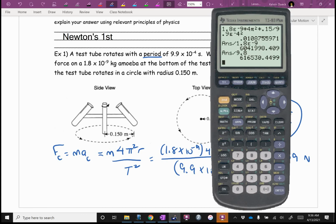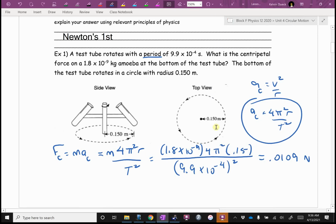As I said, this is a massive force as far as that amoeba is concerned. In fact, what this will do is it will rip the amoeba apart, which is what a centrifuge is designed to do. And it will separate different densities, different parts, different components of the amoeba at different levels on that slanted test tube. That's what a centrifuge does. It can separate cells out into their little chunks. This is a huge force, relatively speaking. Just saying.